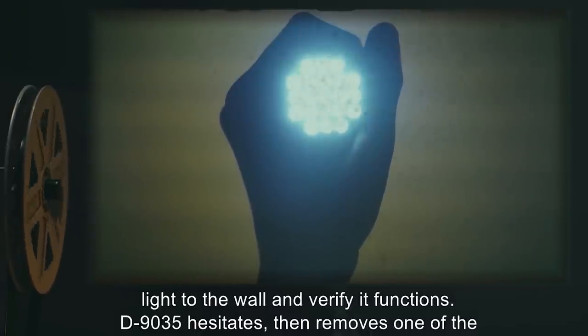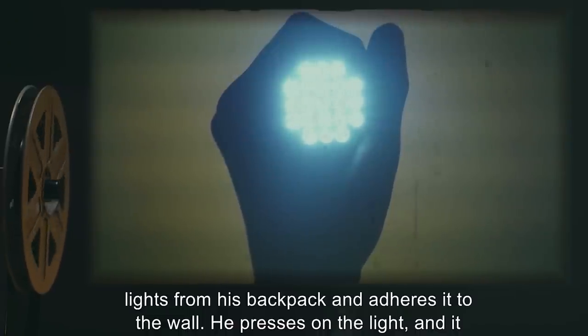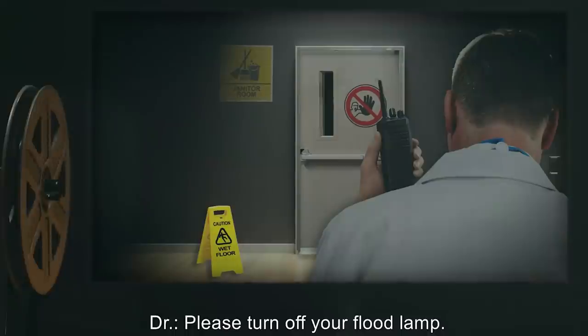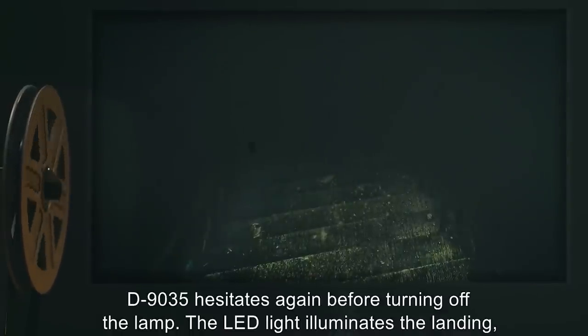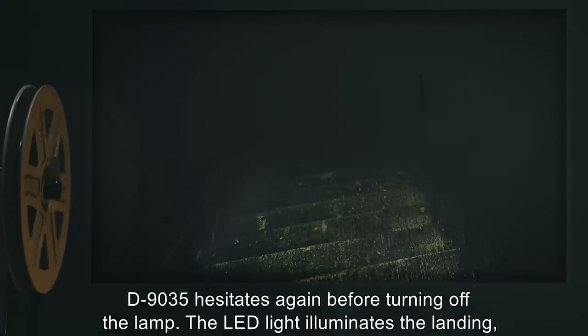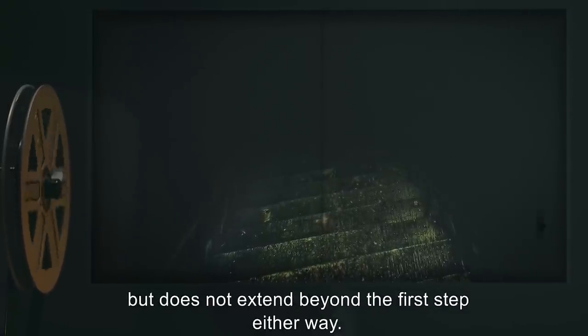D9035 hesitates, then removes one of the lights from his backpack and adheres it to the wall. He presses on the light, and it turns on. Doctor, please turn off your flood lamp. D9035 hesitates again before turning off the lamp. The LED light illuminates the landing, but does not extend beyond the first step either way.